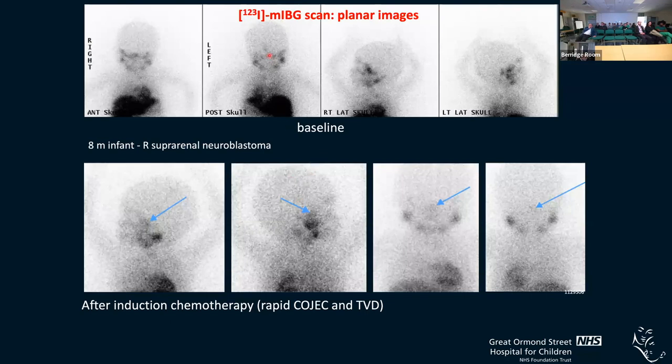So planar images, as we start with that. For example, the full view of the skull is quite important. You can see here, in this very young child, all this uptake around the orbital area, the supraorbital region, but also the basal skull. You can see this area here, the basal skull, is abnormal. And this is following chemotherapy, rapid COJEC, TVD. And you can see there is still some low grade residual disease in the basal skull. The point I'm trying to make for planar images, and not just me, is that the full view of the skull is quite useful because you can see lesions at the skull base that otherwise would be quite difficult to identify.